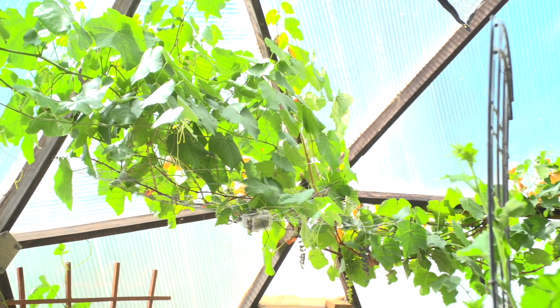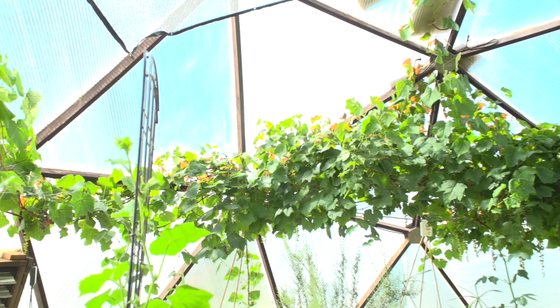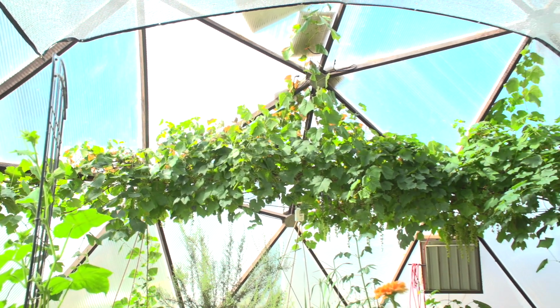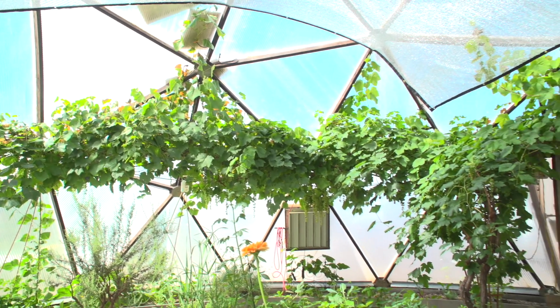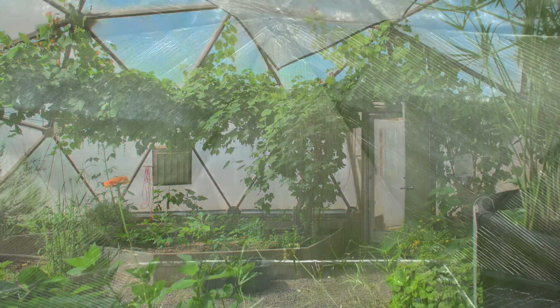As far as keeping the dome cool, as you can see in this particular dome, we don't necessarily have any tall trees growing, but we do have our grapevine that we have trellised along the southern wall, and that is going to help provide shade to your plants along with the shade cloth that comes standard with every dome kit.